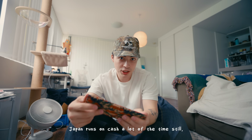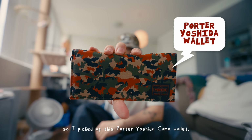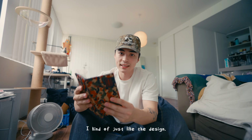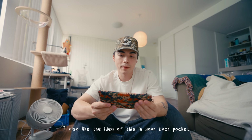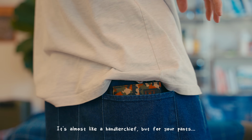Japan runs on cash a lot of the time still, so I picked up this Porter Yoshida camo wallet. It's like a plastic nylon material, feels really cool. I kind of just like the design. It's a very nice piece, and since it's long enough to fit your dollar bills, it keeps them straight. I also like the idea of this in your back pocket with a little bit of color sticking out. It's almost like a handkerchief, but for your pants.